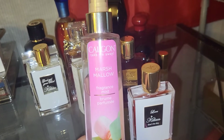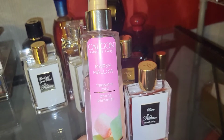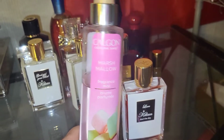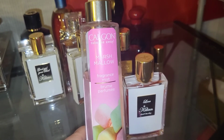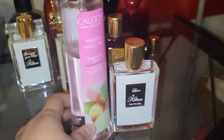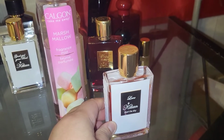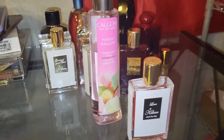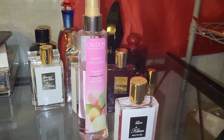cologne or body spray. I showed this to you when I made a video about my decants, my samples, my travel spray and my body spray. So this is one of my favorites. I will spray this in my hair and on my clothes, all over me, after I spray the Love Don't Be Shy. Then it will last me 6 to 8 hours. But sometimes I will carry a travel spray, or I'll carry the decant, and then I'll spray one or two sprays in the afternoon.